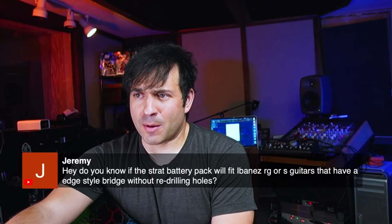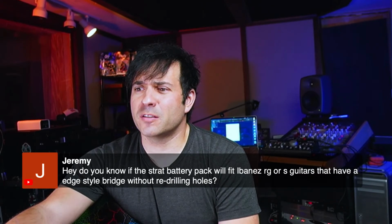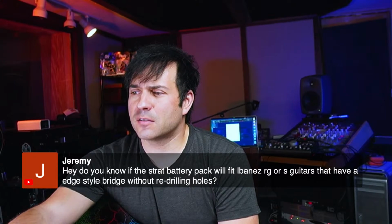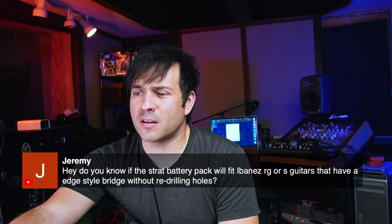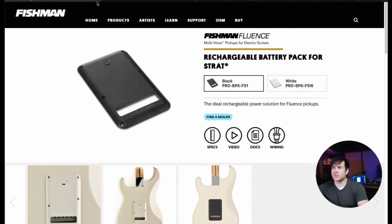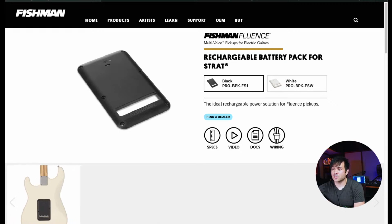Hey, do you know if there's a strap battery pack that'll fit an Ibanez RG Edge style? Yeah, of course. Just get one of these. Sorry, the site is doing its thing. This is perfect right here. Rechargeable battery pack for Strat. It has the same holes, same configuration. So you shouldn't have a problem with that. Am I not showing you the site? Okay, there you go. Rechargeable battery pack for Strat. This is the one that you want. It fits on all my Ibanez guitars. So that's a good solution. That's a really good solution.